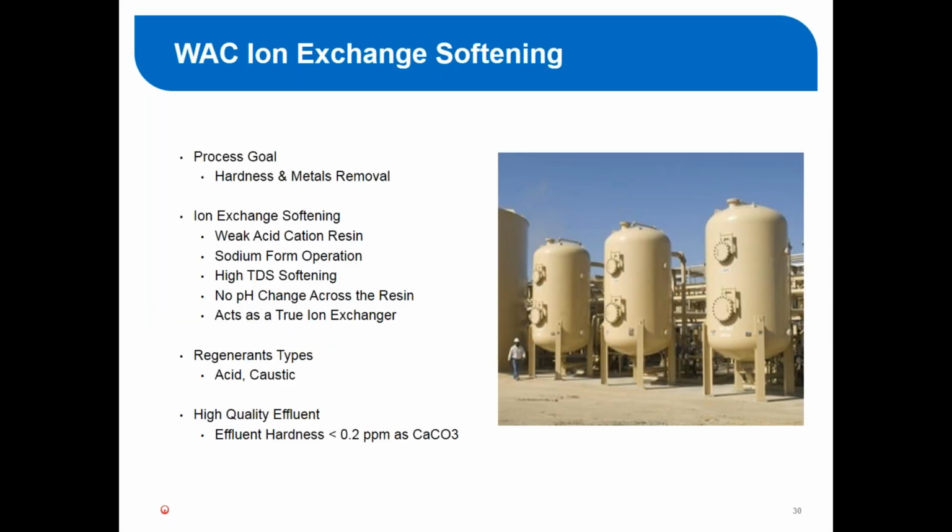So one of the technologies, as I introduced earlier, is the ion exchange softening. We use a weak acid cation ion exchange system operated in the sodium form, and this can handle high TDSs up to 30,000 ppm or even higher, unlike conventional strong acid cation softeners that are regenerated with brine. There's no pH change across the resin when running in sodium form, so we maintain a high pH the whole way in the OPUS process, coming out of the ROS and through the WAC and the RO. And we regenerate with acid and caustic, and we get a high quality effluent hardness less than 0.2 ppm to feed the high pH RO.